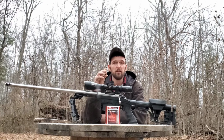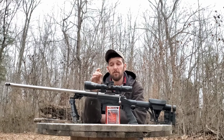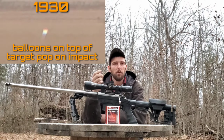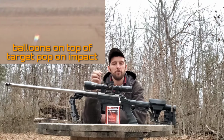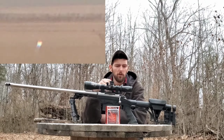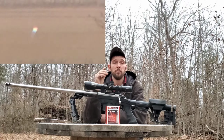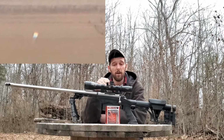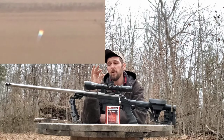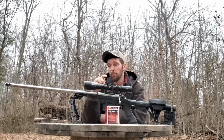I have trued this bullet just recently. Actually, as of yesterday, I took this rifle out to 1,930 yards. I'll be posting a video of that very soon, if it's not already out before this video. I trued this bullet all the way out, and I adjusted my drag curve after the fact. I had it only off 2/10 at 1,930. So at 1,930 yards, this bullet has been trued through this rifle.